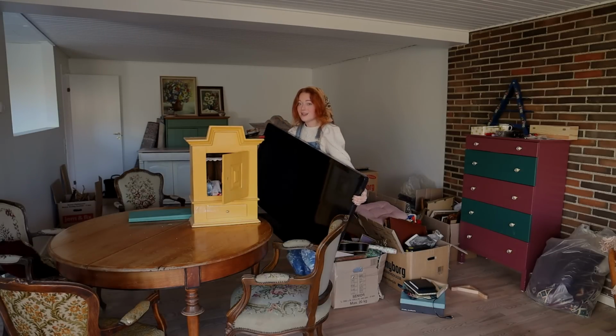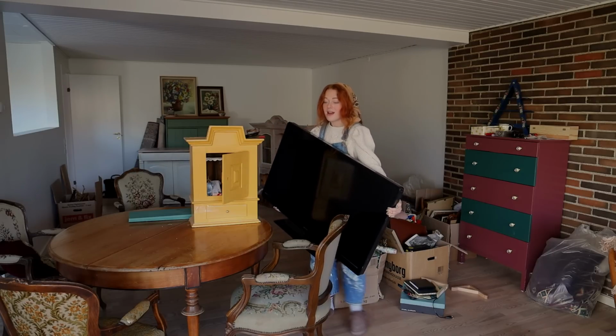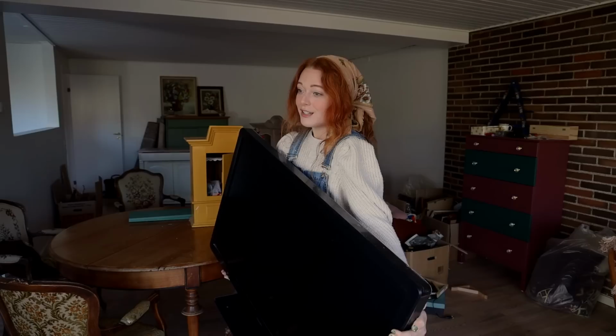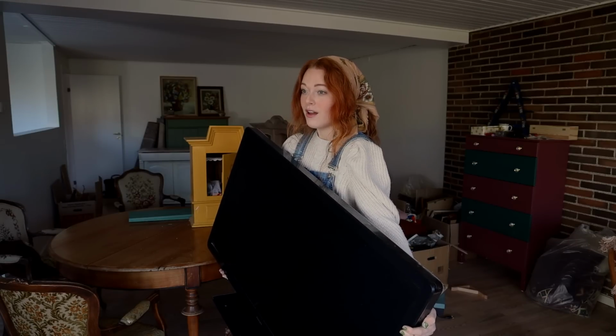My TV is also 10 years old now. I bought this with Daniel, my ex-boyfriend. And it still has plastic around the frame. It might be 10 years old, but it's still pretty much as new.